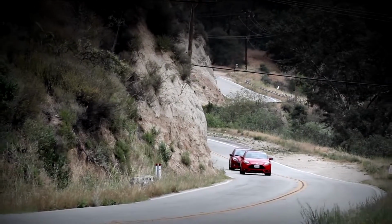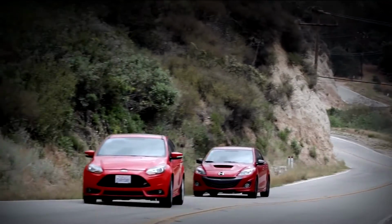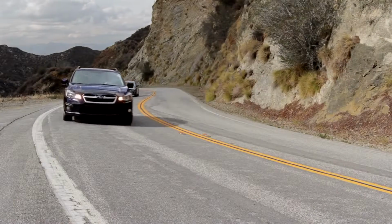It's pretty interesting because if you've watched our Focus ST versus the prior generation Mazdaspeed 3, Todd was all about the Mazda, I was all about the Ford. It seems to be that we're switching a little bit when it comes to these cars. It's actually about communication between the fact that these seats don't let you go and the information rumbling up through the tires. I feel far more involved here than I do in the other two cars.